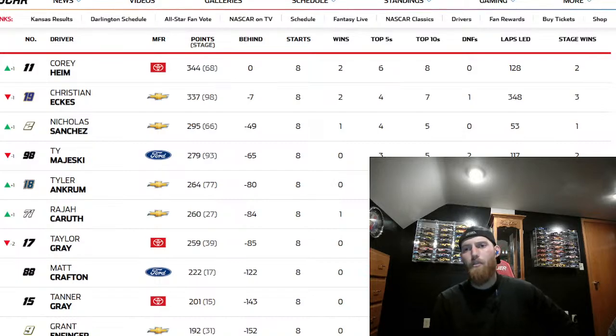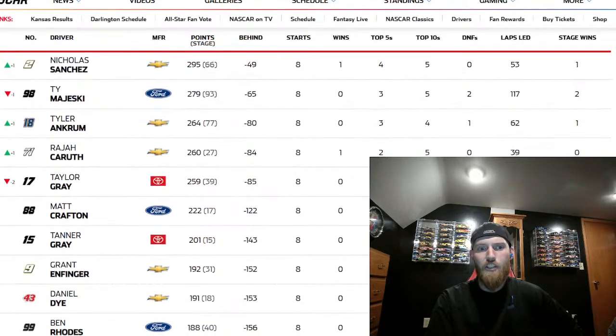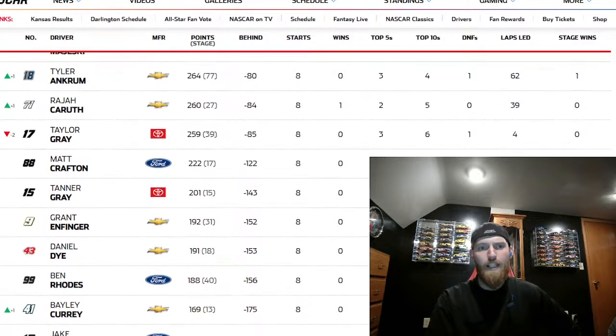Christian Eckes also has the most stage wins of any truck regular in the field this season with 3. And again, he's only 7 points out of first. Both Heim and Eckes have 2 wins. 1 win as well for Nick Sanchez and Rajah Caruth. With that being said, 4 drivers locked into the Truck Series playoff field. 10 drivers do qualify. We'll go over the playoff grid while we're waiting for them to come back from the commercial break. Grant Enfinger's the last driver in on points right now.